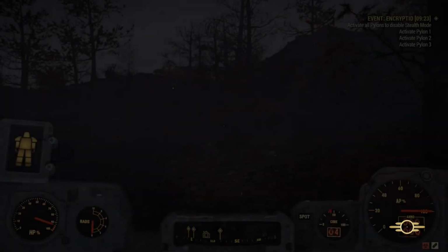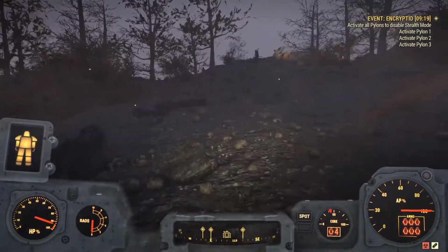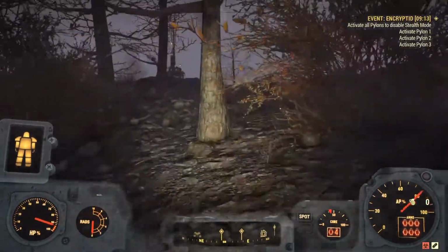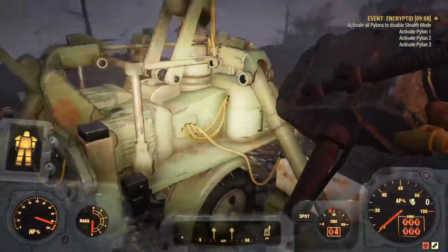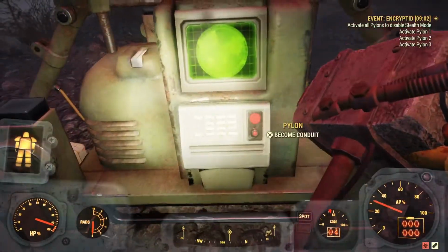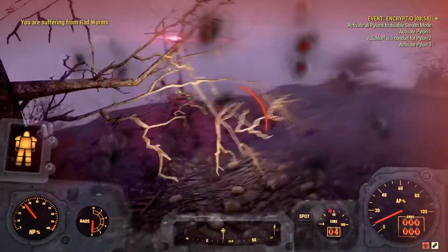This may be something that may be a little bit too difficult for one person, but we're going to give it a go. All right, so let's go. Let's just run to these pylons. Well, I guess I didn't need to hit that. We got to activate all these pylons, and then we got to take this guy out. How do we activate the pylon? We need a runner here. Activate, activate. Become a conduit. Boom. We got to activate all of these.